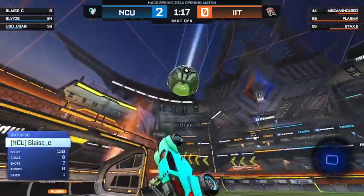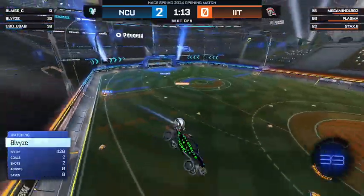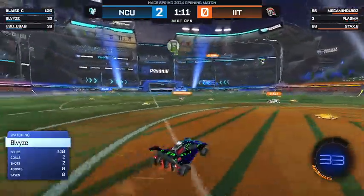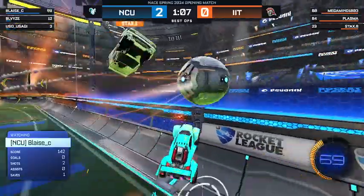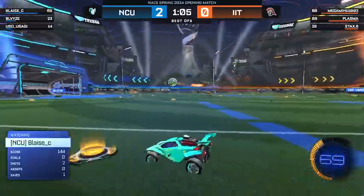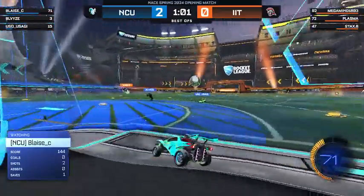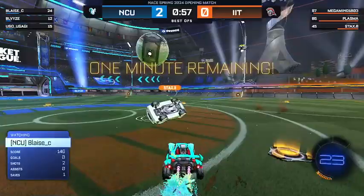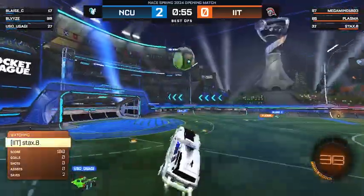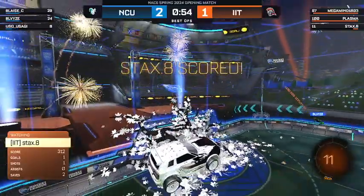Blaze looking for a bit of an airplay here. Met by the other Blaze on the wall. Plasma gets a good clear, followed up by Stacks. That's good speed by IIT. They are going to need to score soon, and it might just go through, crossbar down, caught by Blaze. Uso Usagi's a little awkward, leaves it for Blaze C. Way to stay calm from NCU, but a great shot from Stax.